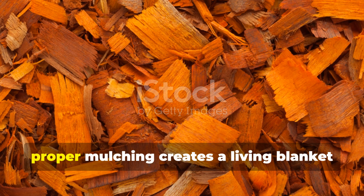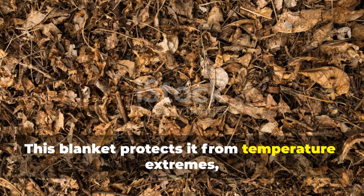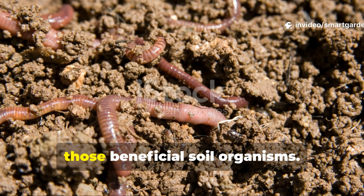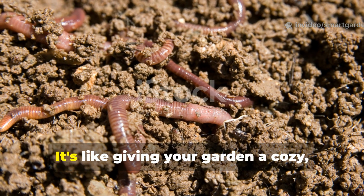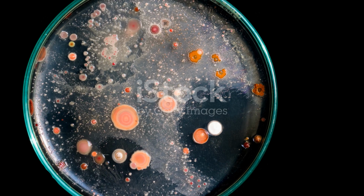Beyond aesthetics, proper mulching creates a living blanket over your soil. This blanket protects it from temperature extremes, prevents erosion, and provides a welcoming habitat for those beneficial soil organisms. It's like giving your garden a cozy, protective layer. Pretty neat, huh?